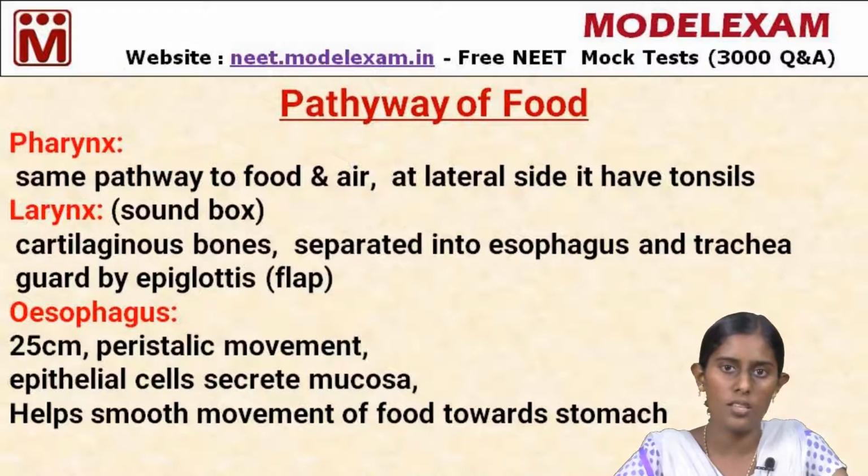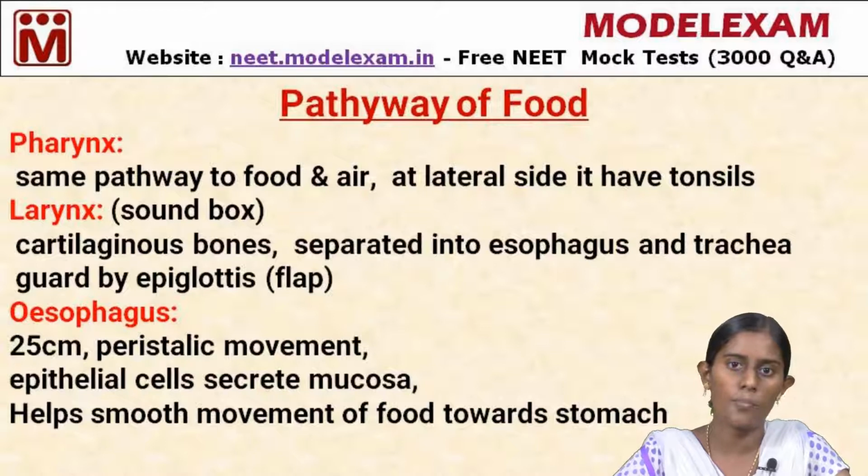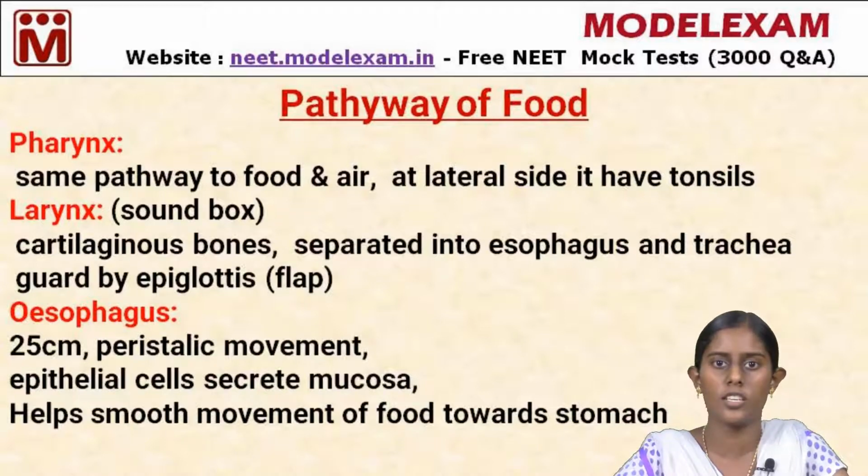Lymph nodes or tonsils always have lymphocytes. Lymphocytes means B cells and T cells, which give immunity against invading microorganisms, especially B cells give immunity against invading bacteria and fungi, and T cells give immunity against viral particles.